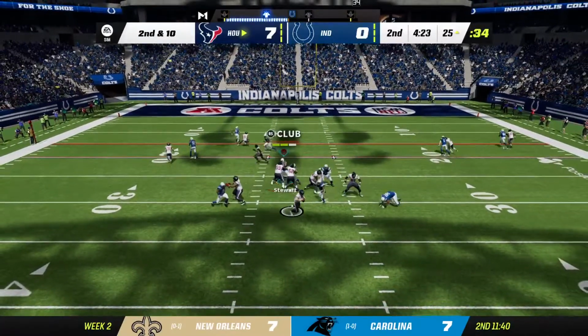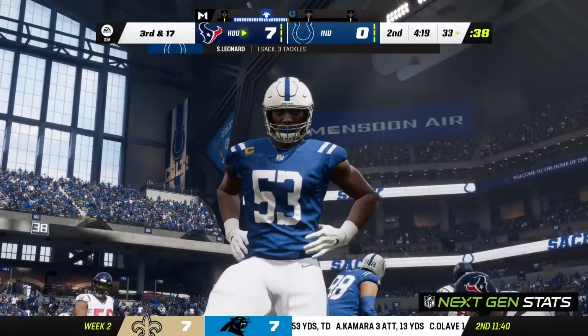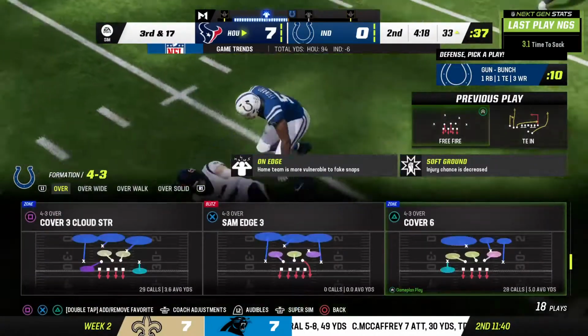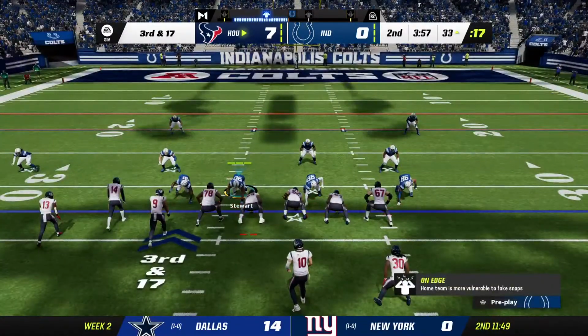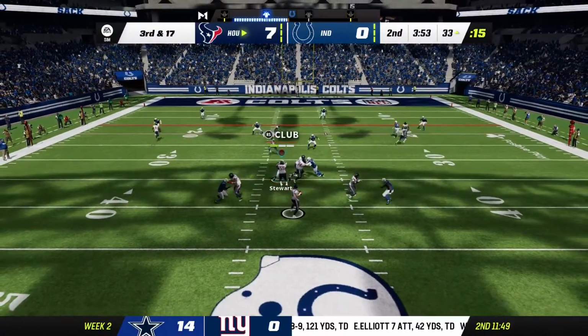To throw once more on 2nd and 10. Mills. Pressure applied, and he's going to be taken down. They sack him back at the 33-yard line. It was the linebacker, Shaquille Leonard, who applied the heat. So now after the sack, Mills and the Texans need to navigate a 3rd and long. Now on 3rd and long, they'll look to throw.